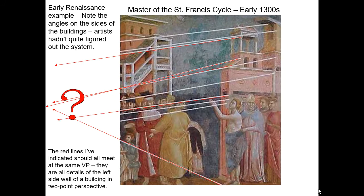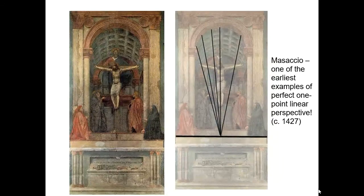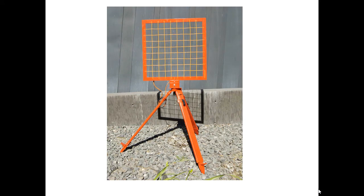Here's how they solved it. And it's kind of crazy. This is a very modern version of this idea. Renaissance artists built screens, literally like a window frame, with wires or strings, and those wires made perfect squares, and then they had pieces of paper with the same proportion squares on it. They would set up the frame, look at the thing they were trying to draw from a particular point of view, and they would draw exactly what they saw in each square, which resulted in them realizing that those angles on the sides of the building, if you extended them, would all meet at the same points. So it was literally through trial and error observation that we figured this stuff out.